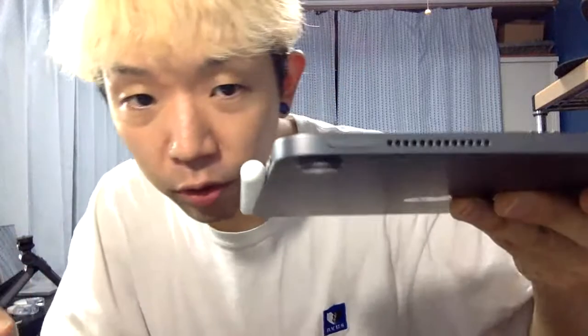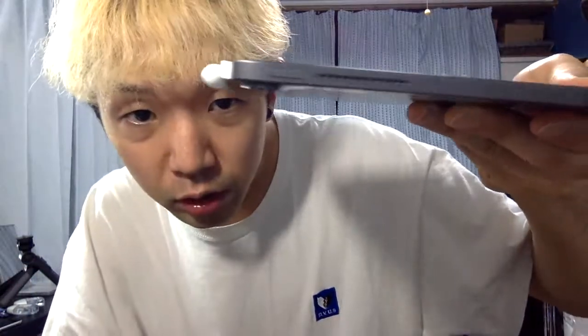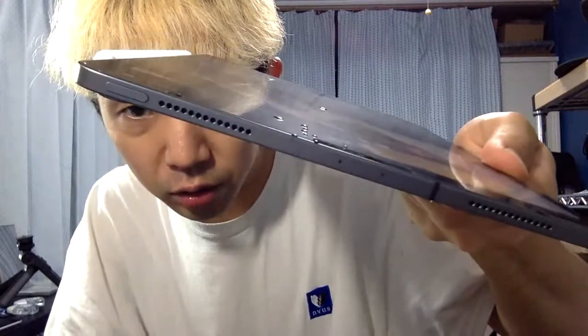A14 Bionic also combines with our cameras and powerful software to deliver the new dual camera system on iPhone 12. It has the ultra-wide camera that people love and use to take inspiring photos in creative ways. iPhone 12 also has a new wide camera with an f1.6 aperture, our fastest yet.